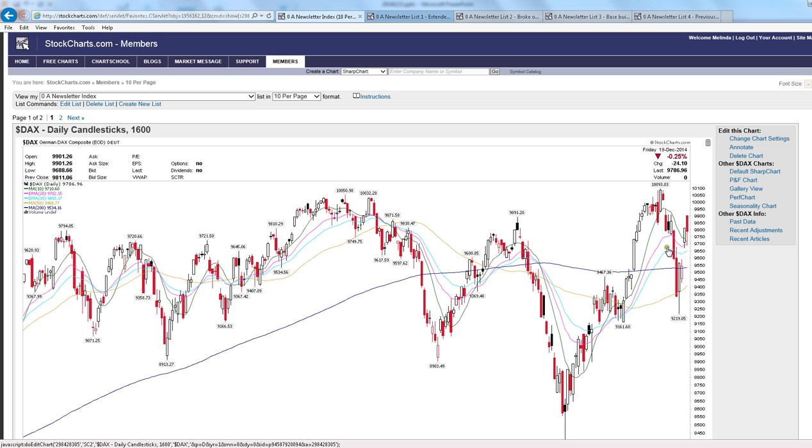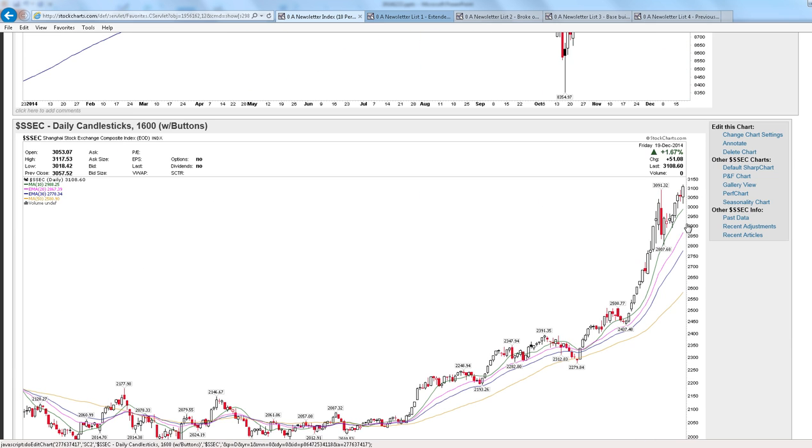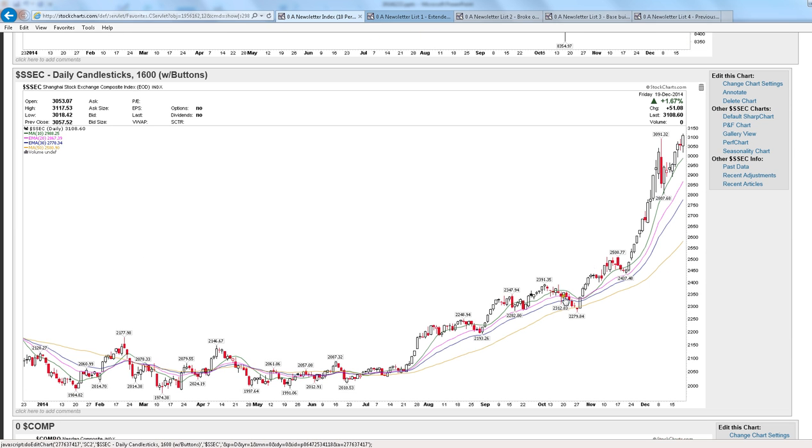German DAX index rebounded from the 50-day moving average. The China Shanghai Stock Exchange index is in a very strong uptrend. See this one, it hit very high and then corrected, hit the 10-day moving average and rebounded again. Now it's making a new high. So this index is in an uptrend.